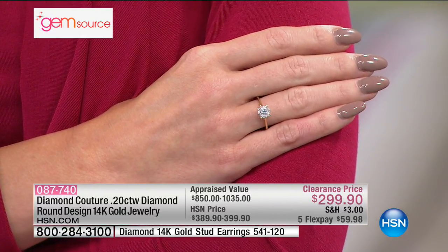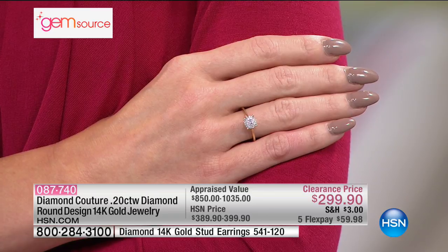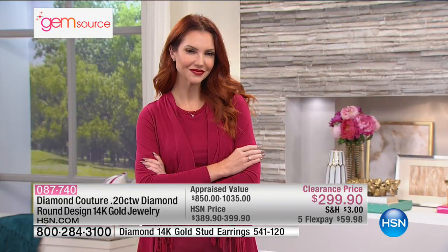Done and done, that's it. I mean, it's a beautiful size. Oh, it's lovely. Really lovely. And, you know, because of the size and scale, it is real and it looks real. Yeah. Right? There's no doubt about it. And these are that near colorless. These are that eye clean.